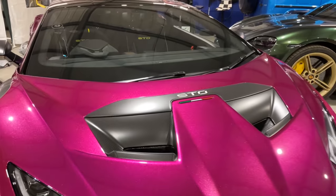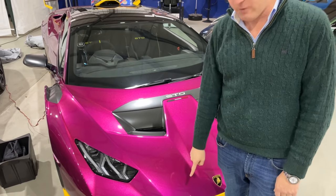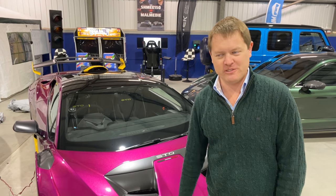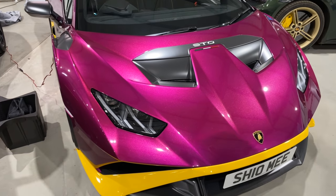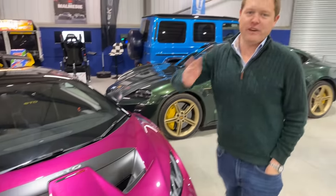And I know that not everybody likes a Lambo in metallic pink with yellow accents. When people tell me you've ruined it, it looks horrible, it's like, it's a Lamborghini. You either love it or you hate it, and I love it. I think it looks really good. Lamborghinis are the cars to go crazy with in the first place.